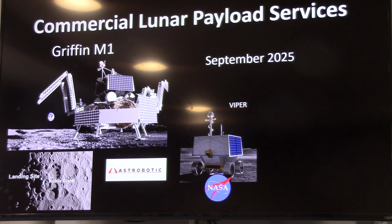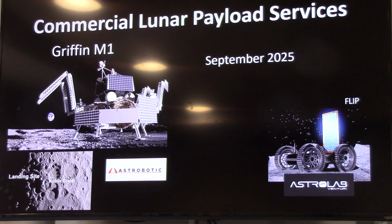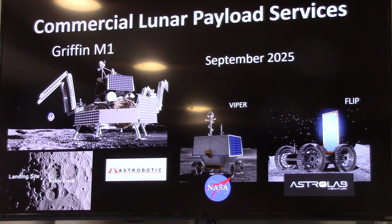Finally pulled the plug on it just a couple months ago, I think now. And that was going to be canceled. Well, Astrobotic immediately went over to Flip. You can see the big solar panel there. This weighs in at about 1,000 pounds, and it can carry, what is it, 60 to 100 pounds of material. Not every platform is an Explorer. Sometimes you just need a pickup truck to get things done where you're going, and that's what this is supposed to be. That's going to go September 25, but in the meantime, Viper came back to life.